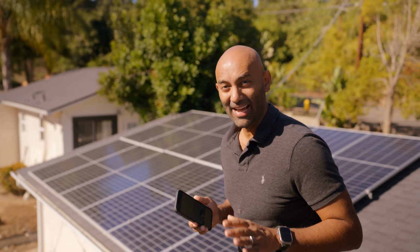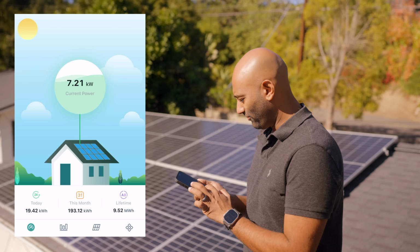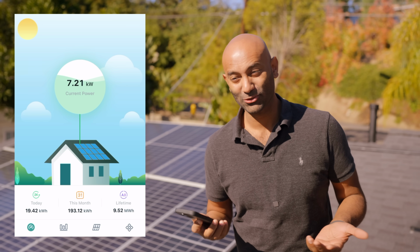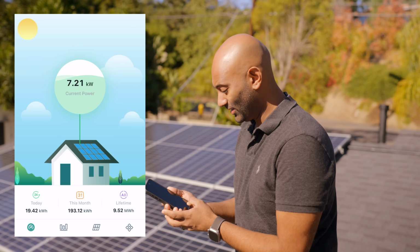Okay, it's finally time to fix that bad panel that we have. Now, here's the Hoymiles app for data monitoring. From this view, 7.21 kilowatts, that doesn't tell you very much, right? That's what a string inverter would tell you. That's the total system output. Doesn't make a lot of sense from there.